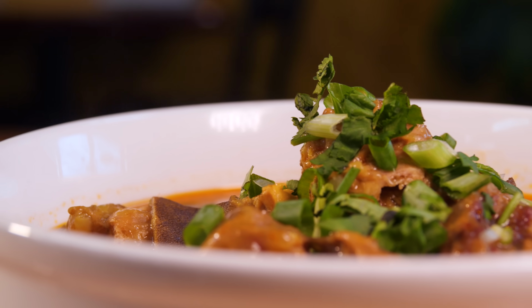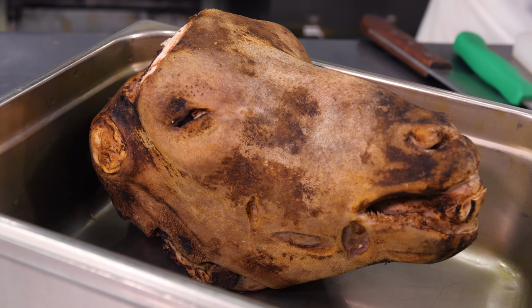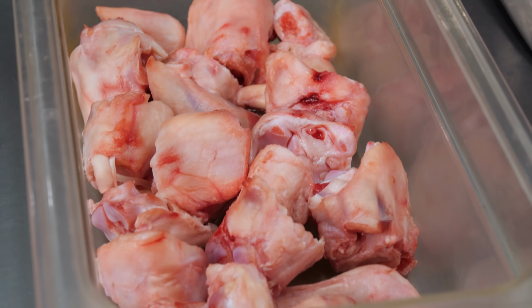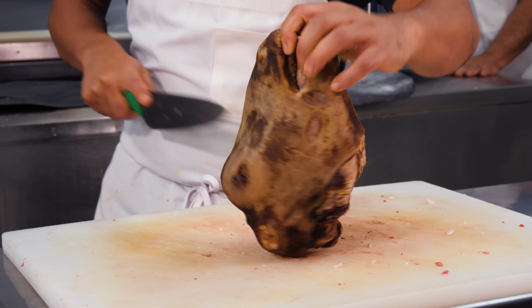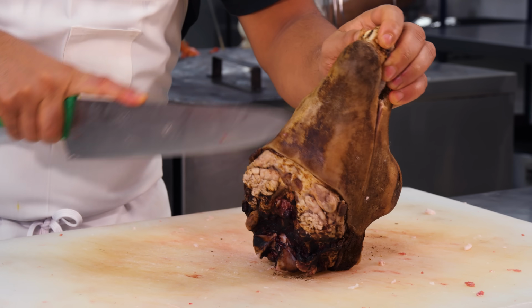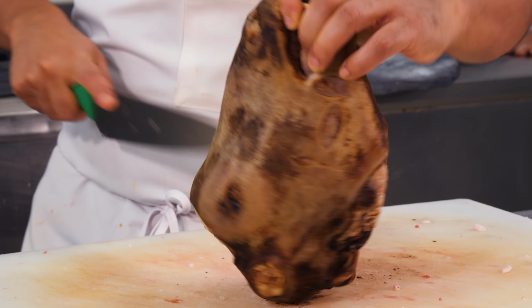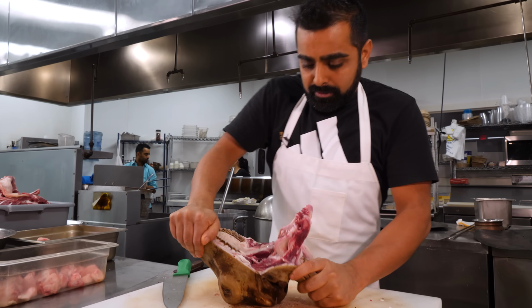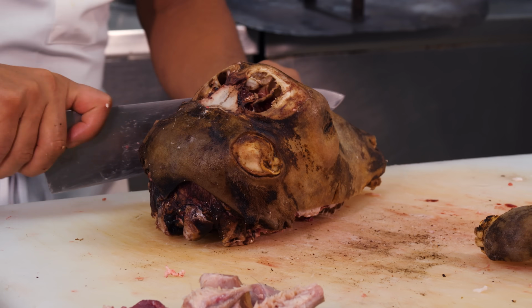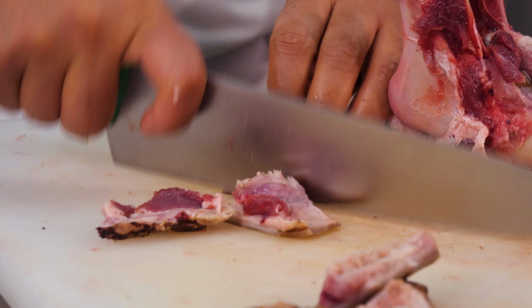If you're ready to venture deeper into Nepali cuisine, may I suggest this: goat head and foot soup. This is one of the most difficult items to cook because it has all bone on it. So this is super tricky. It needs so much experience and you have to watch your parents doing it before you actually can do this. It's really tough. You have to be really careful. Their teeth are super sharp. Take this out and this all goes in your soup.